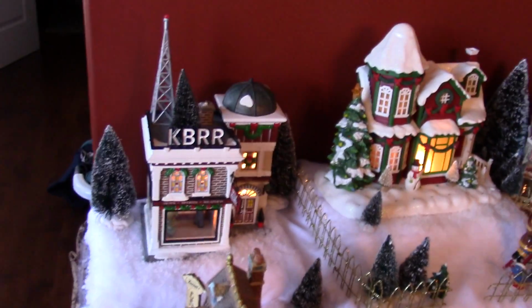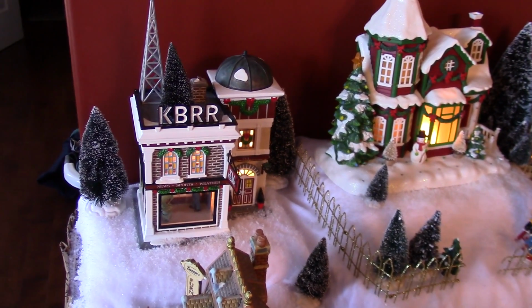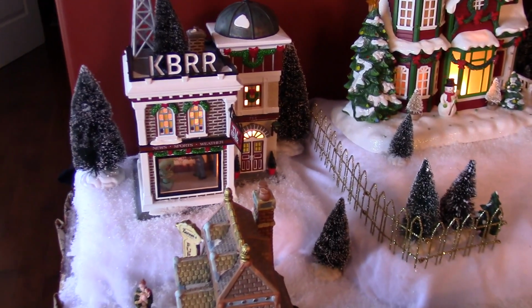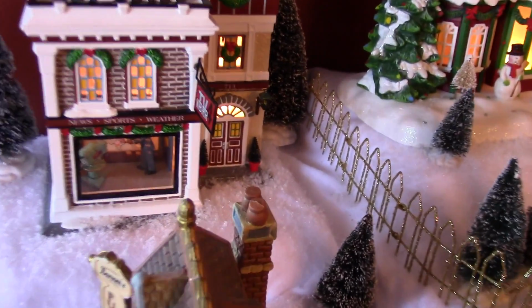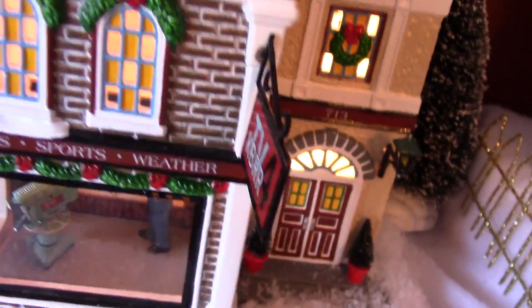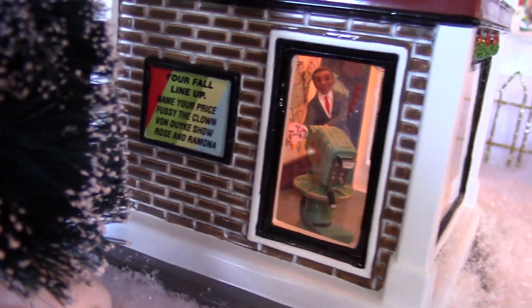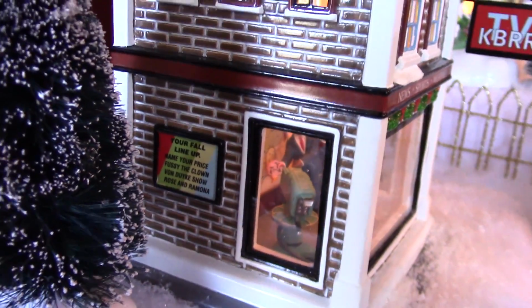So I'm going to start in this corner right here with my TV station. This is a Department 56 item that I purchased used on eBay, and it's really cute. It has this little weather guy in the window. I'm not sure if you're going to be able to see it. Let me make sure I'm zoomed out all the way. So I got to get my camera in here. Sorry. Yeah, you're not going to be able to really see it. But there's a cute little camera guy in the window. Maybe you can see it in this window. Yeah, there he is.